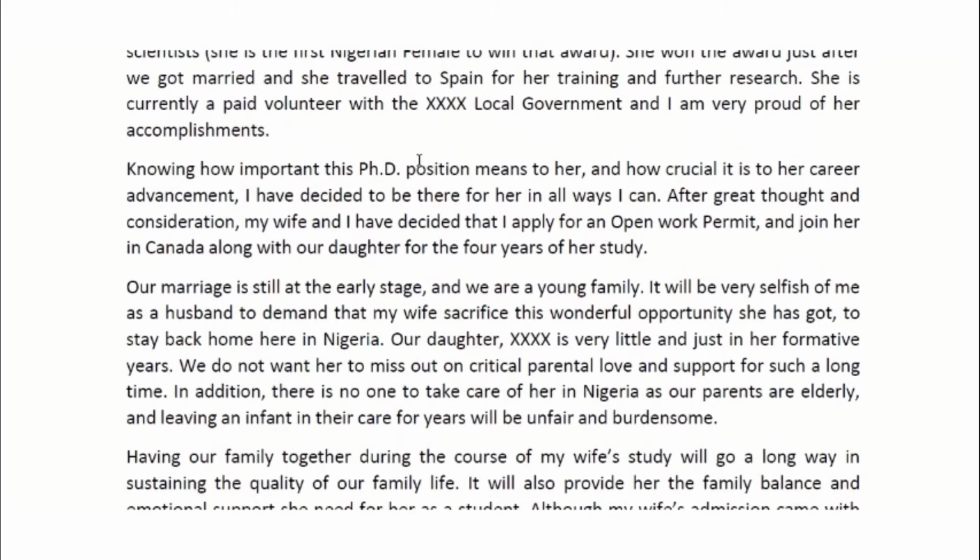So knowing how important this PhD position means to her and how crucial it is to her career advancement, I have decided to be there for her in all ways I can. After great thought and consideration, my wife and I have decided that I apply for an open work permit and join her in Canada along with our daughter for the 4 years of her study. As I said, we didn't know that it was going to click before we would travel. So at this point, we thought they would probably have to join me in Canada, but God's so good. It was approved way before I traveled. It was approved in July, and we traveled in August together.